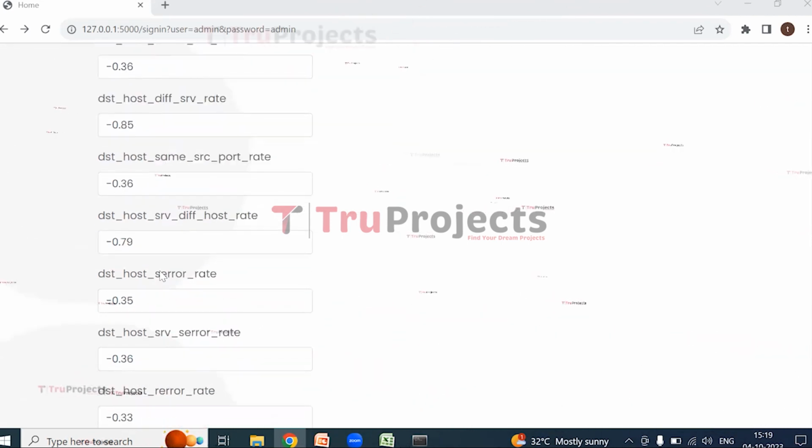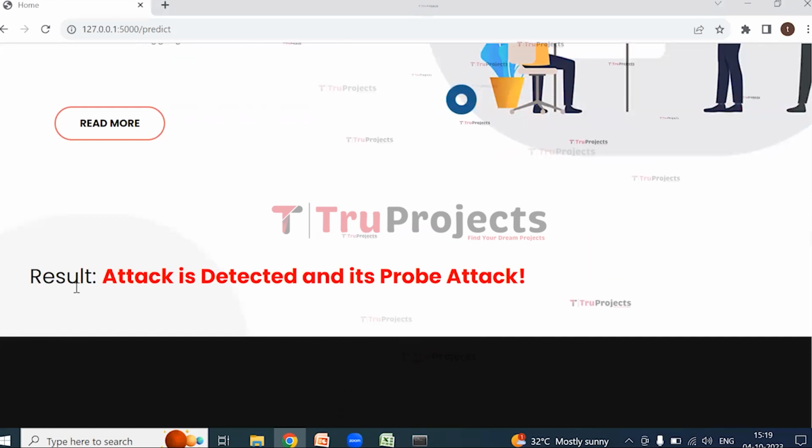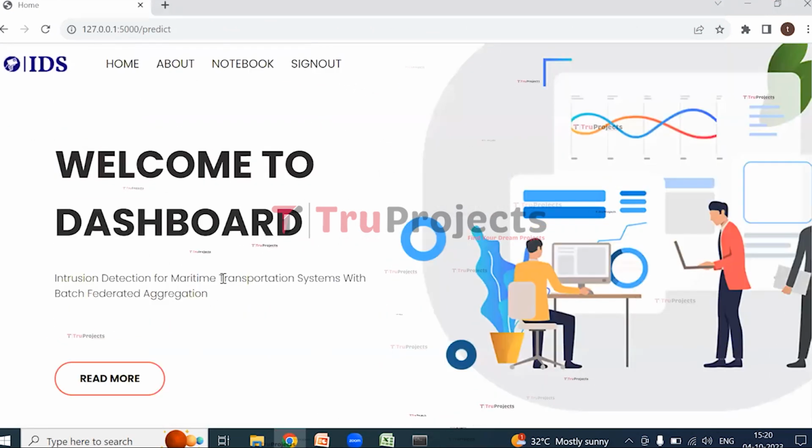After entering all these parameters, click on Predict. Here we got the result. Attack is detected and it's probe attack. Now we will enter another set of parameters to detect the attack and its type.